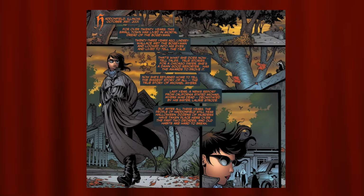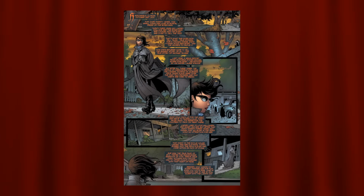And she's now a reporter. But here's where it gets interesting. She says that last year there was a news report that Michael was killed, decapitated by his sister, Laurie Strode. This merges the two universes and places H2O in continuity with the original series in this telling. But yeah, that time frame is still wrong, since that would put H2O in 2000.